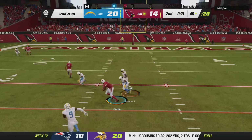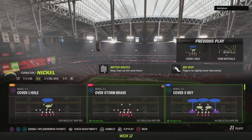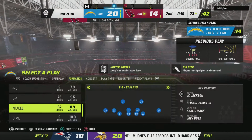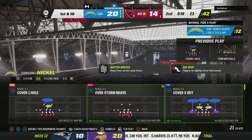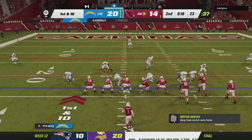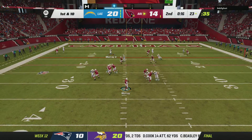Murray. And the reception made by Green. And they will get the first down here as they move into field goal range as well, inside the 25. Good strong throw and catch right there. And so far in this game, the alleys have been open for them to get completions, and they're taking advantage of it. First down, Murray.